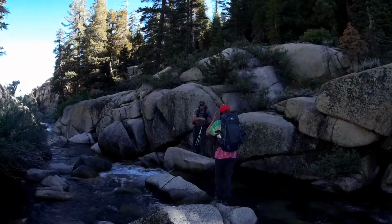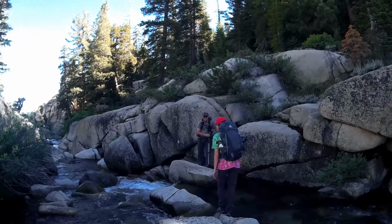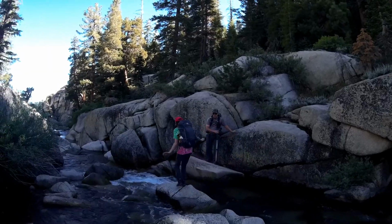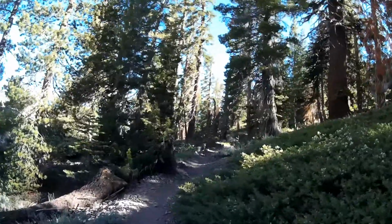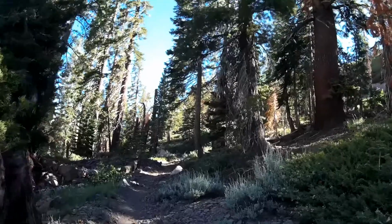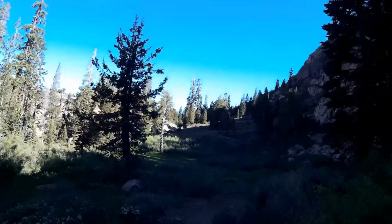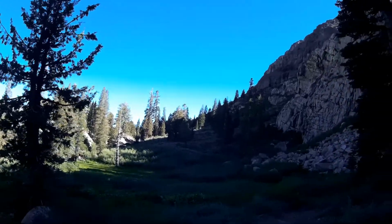Alright, it's 8:20 and the campsite's cleaned up and we're about to hit the trail. Alright, we're back at Saucer Meadow, making pretty good time. I'll tell you what, it's nice hiking in this shade.